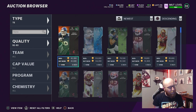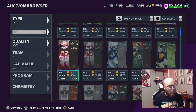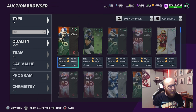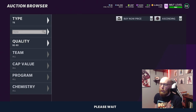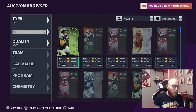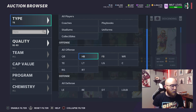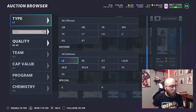Tight end, 82-6. I think I gotta buy this, right? Look at all these that just got posted. I think this is a buy. I'm gonna go ahead and pull the trigger. 82.6. We said 99. I mean, that's still a pretty good profit. 85. I don't know if that's enough. I'm not sure. I don't know why I hit left tackle, but sure.